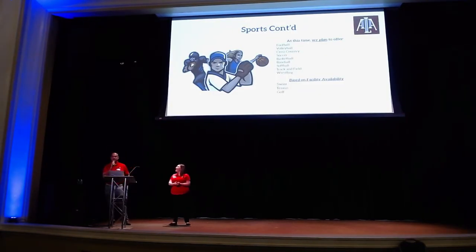As we look at the interest, and that's why we sent out that survey, it looks like we have plenty of interest in the following areas, and I'll just let you read those. We also have enough interest to have the 3 bottom there, but we just don't have facilities, and so that will be phone calls that we're making to see if local facilities will allow us to use their courts and golf course and swim.